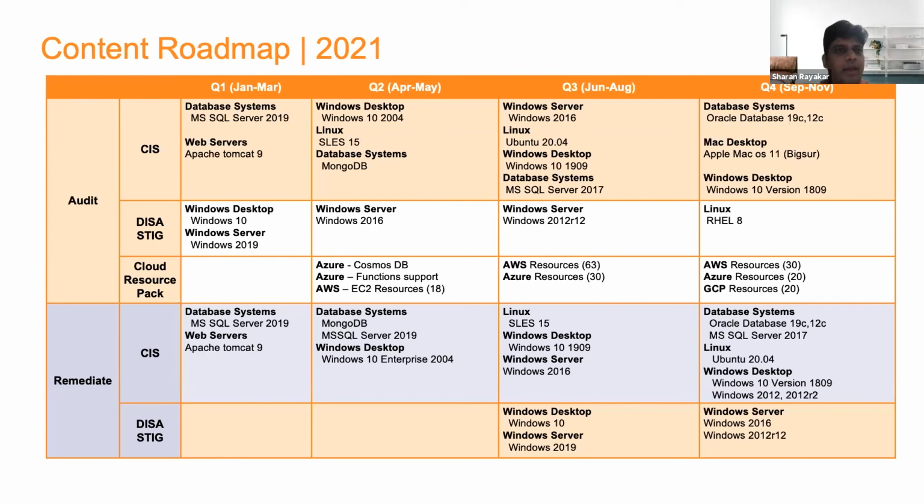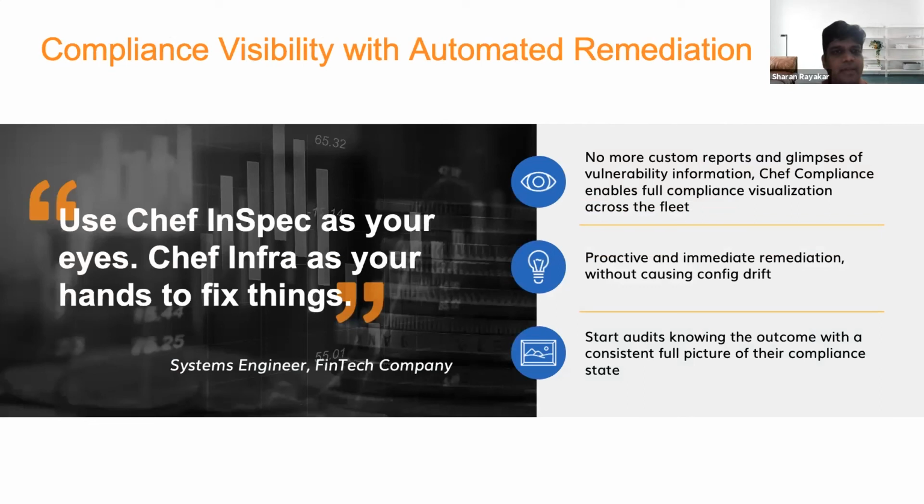And with that, I move on to some of the customer stories where we have seen results from Chef compliance. And I want to focus on the first compliance story, which is basically a fintech org. It's a fintech enterprise which has more than 300 products and services, and they are basically a financial processing group helping enterprises with financial processing.